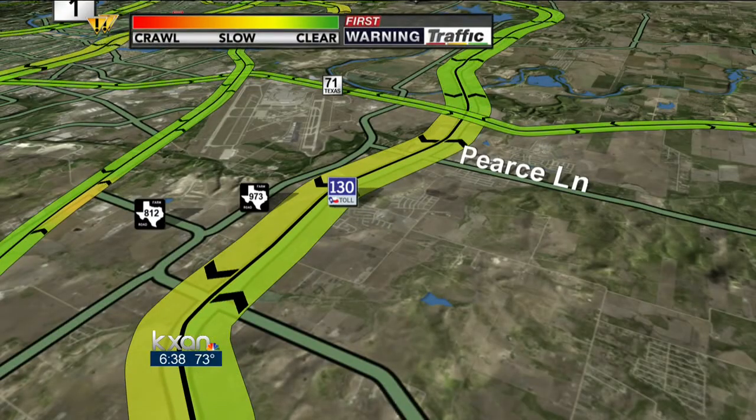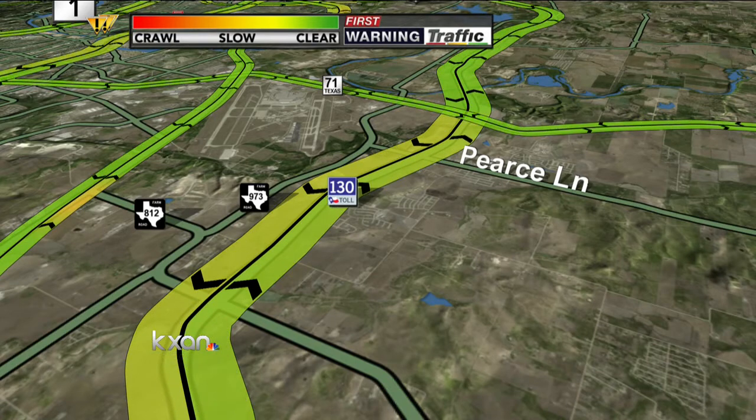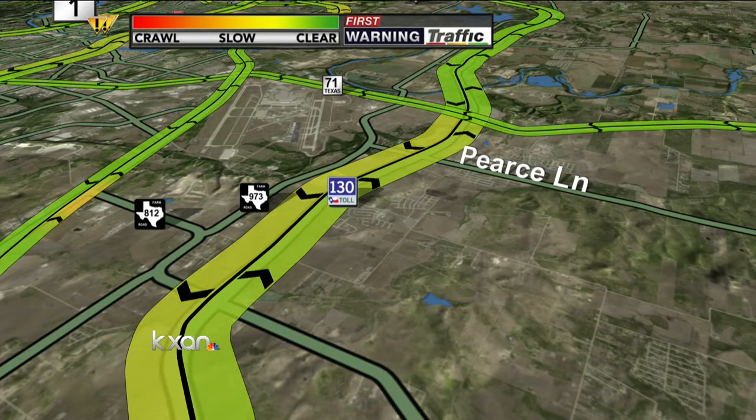As we take it over to your roads, they're looking good as well. You definitely need the AC on if you're heading out to Dakota. We'll see you back here in just a few.